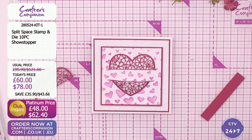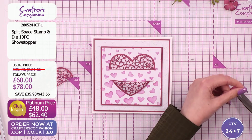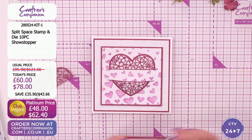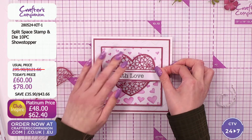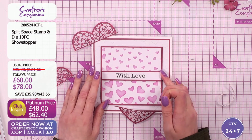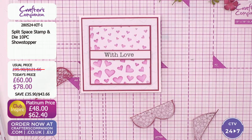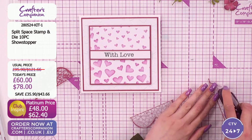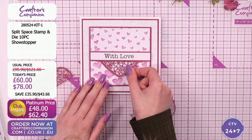SpongeBob SquarePants. All we've done is we've also stamped our sentiment onto a piece of white cardstock. We've matched and layered onto some of that same lovely raspberry linen cardstock, and that's going to be going into the centre of our two halves of our heart. So let's just lay that down with some of our foam tape onto there just like so. And then we're going to take some of our tape run. I'm going to use a dotted tape pen just so that it's not really visible behind the vellum there. It's about 130 GSM vellum that we've used.